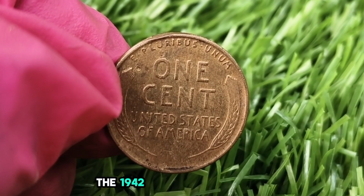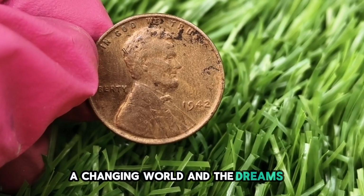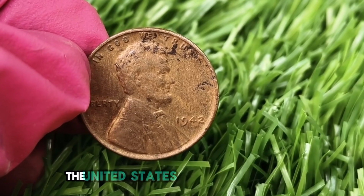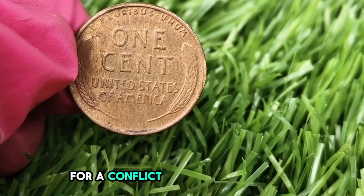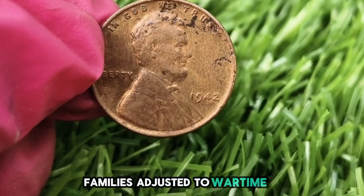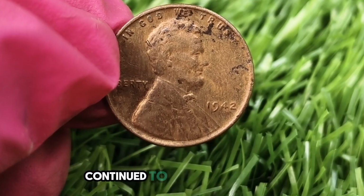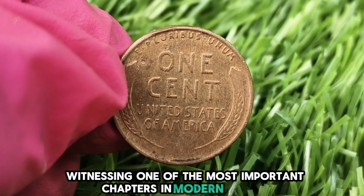The 1942 Lincoln Wheat Penny carries with it the story of a nation at war, a changing world, and the dreams of millions of people who lived through extraordinary times. The year 1942 was unlike any year that had come before it. The United States had recently entered World War II, and the entire nation was mobilizing for a conflict that would shape the future of the world. Factories operated around the clock, families adjusted to wartime life, and millions of young men and women answered the call to serve. Amid these historic events, the humble Lincoln Wheat Penny continued to circulate through American communities, silently witnessing one of the most important chapters in modern history.